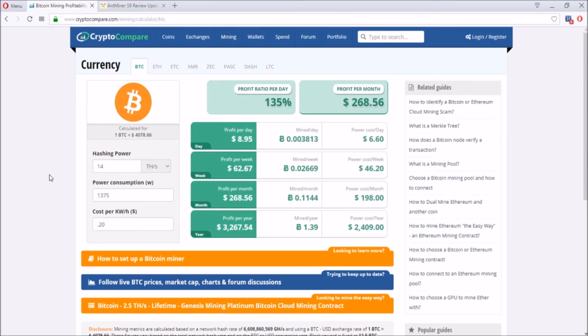And that would actually tenfold your hashing power. So your hashing power would be, instead of 14, it would be 140. And power consumption might be ridiculous too, but will that also be tenfold? I guess so. So if you guys do the math, the profit per month is about $2,685. And this is with Bitcoin at the price right now, which is $4,078. So if this keeps up and Bitcoin increases even more, this can be a very profitable business.